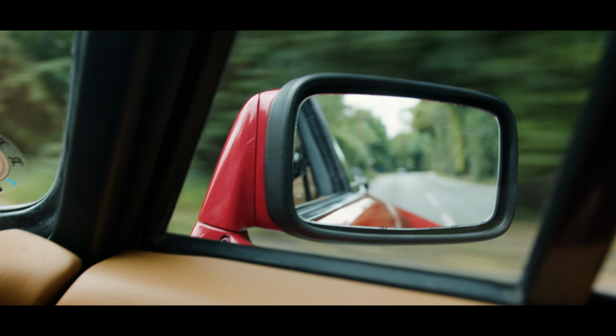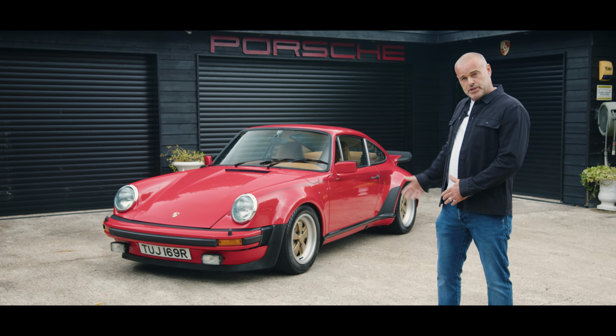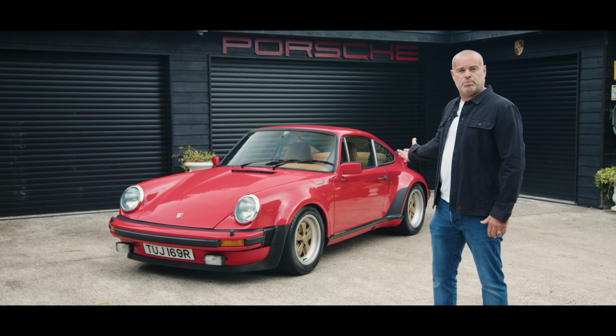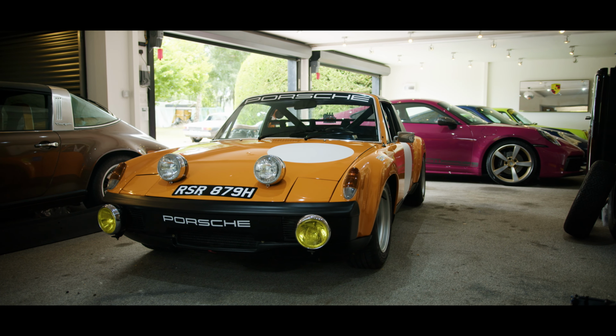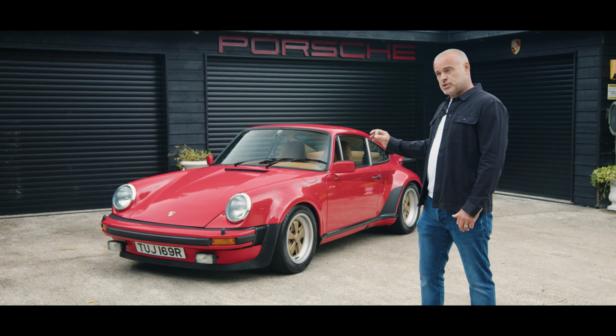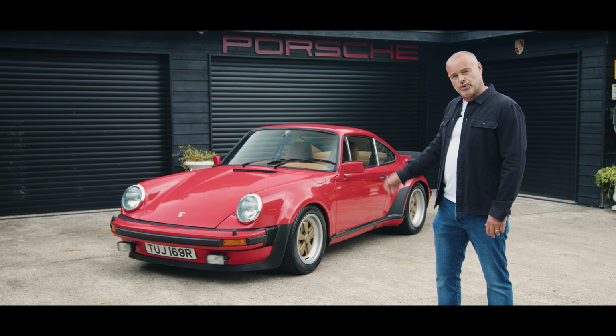It was first on the road in September last year after the long restoration. It still needs some fettling and some bits and pieces, but to me, it's the iconic Porsche. I am fortunate enough to own a few others and have owned various 911s over the years, but the Turbo and this particular earlier Turbo is just an absolute joy.